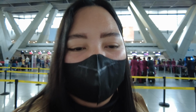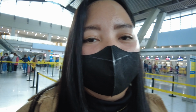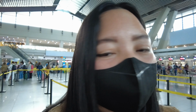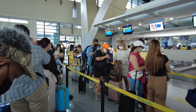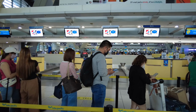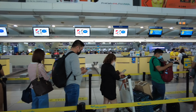Good afternoon. Ayan, nandito na po tayo sa Laia Terminal 3. And nakapila tayo. Sobrang daming tao. This is our flight bound to Malaysia. Look at that. Lalo doon sa kabila, sa may domestic area. Domestic check-in counter. Sobrang daming tao.